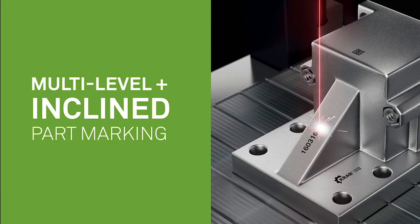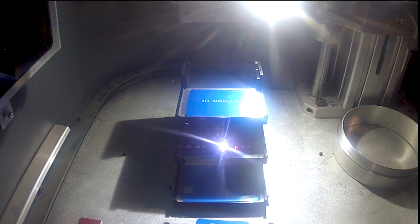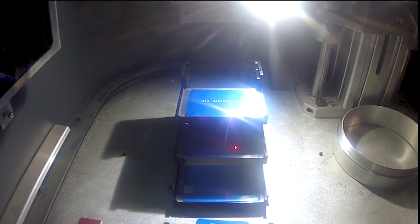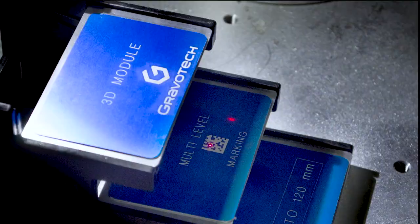That's great. What about multi-leveled or inclined parts? Can I mark those in one cycle without extra setup work? Yeah, this is Tony again. The complexity of your parts can be challenging. However, we have an option called our 3D module. The 3D module can be programmed for marking parts at different heights, whether they be multi-leveled or inclined parts, without stopping to adjust your focal distance manually.